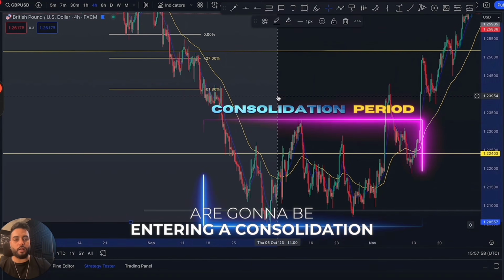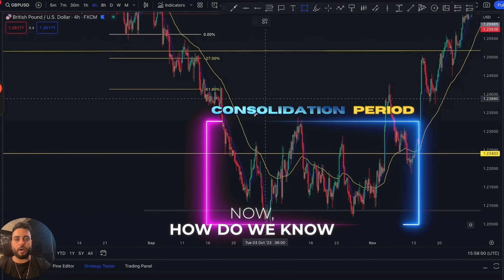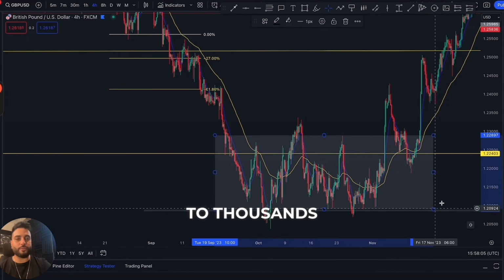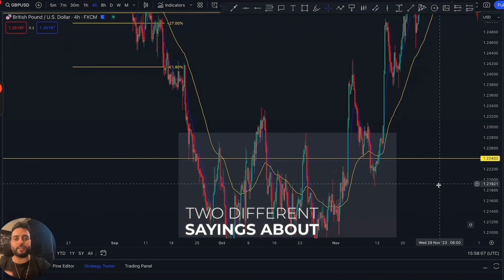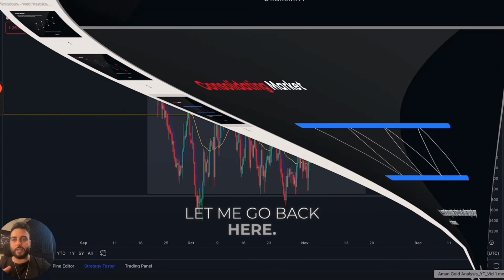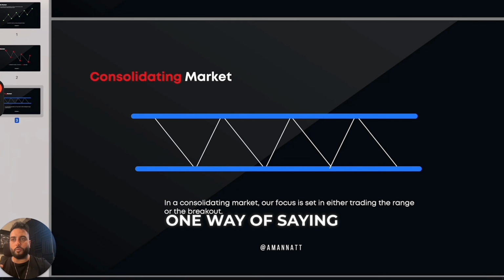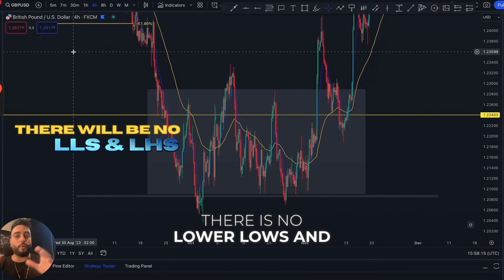now we are going to be entering a consolidation period. Now, how do we know it's consolidation? Well, I've always taught this to thousands of students across the world, because there are 2 different sayings about how to spot it. Let me go back here. How do we spot a consolidation period here? One way of saying it is there are no lower lows and lower highs.